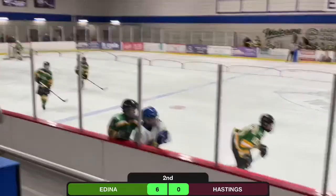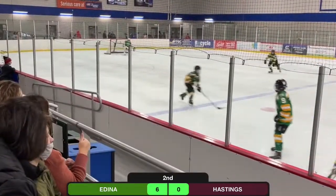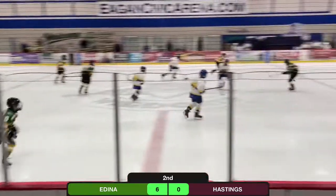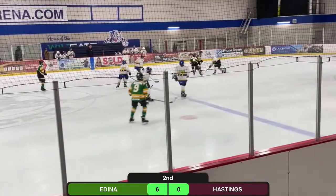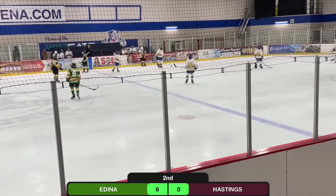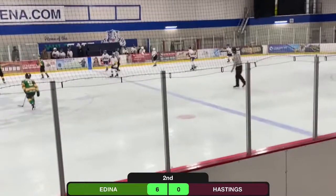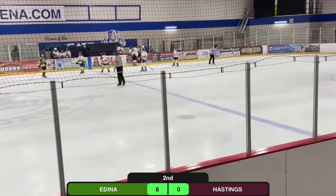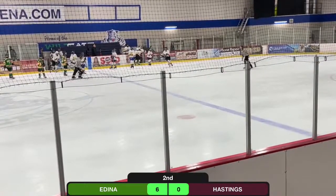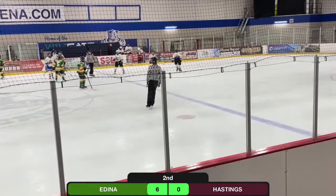It's Johnson and Freeman battling. Bastian eventually with it. Here's Bastian. Head up through the neutral zone. Good pass there to Freeman. As Bastian heads in too early. That's offsides on Edina. Clock is running. 11:05 and counting in the third period. I need to update the scoreboard.